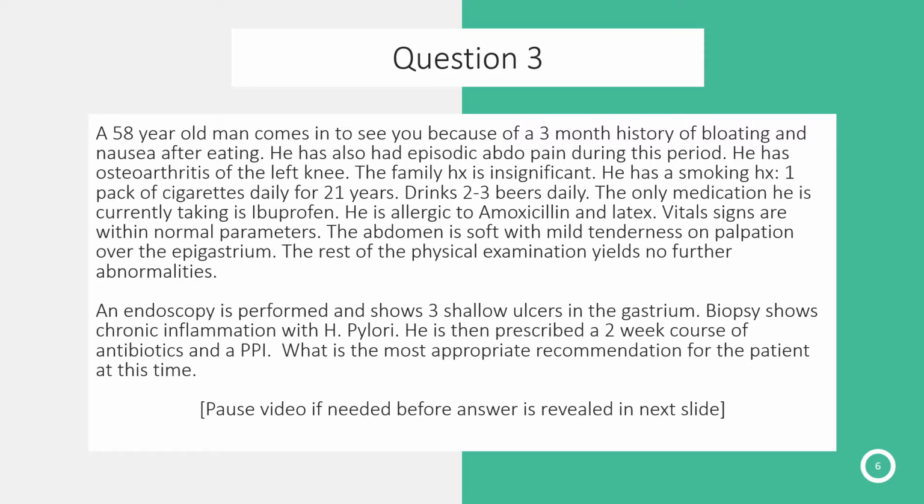The only medication he is currently taking is ibuprofen. He is allergic to amoxicillin and latex. Vital signs are within normal parameters. The abdomen is soft, with mild tenderness on palpation over the epigastrium. The rest of the physical examination yields no further abnormalities.